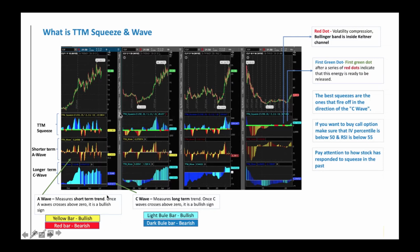So this is the quick setup of the TTM squeeze. All you've got to look for is a red dot here. After the red dot, you have to look for the first green dot, and then look for the C wave and see if the C wave is above zero. That's in a nutshell. We'll jump in here.